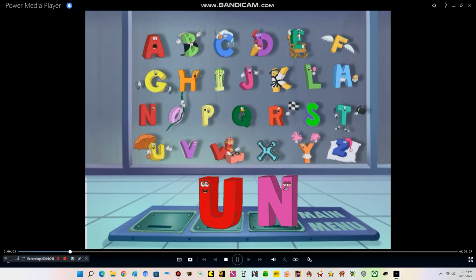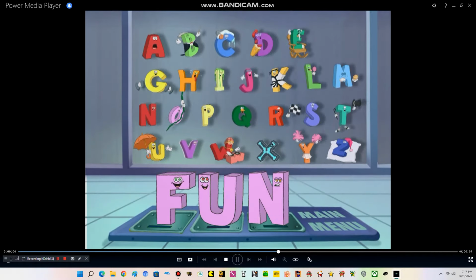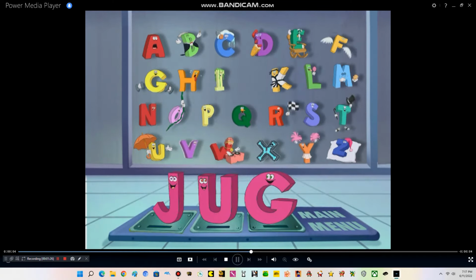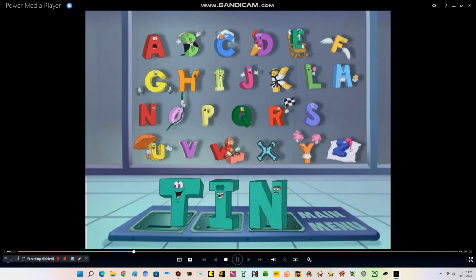Can you find the letter to make the word fun? You did it! Good work! Can you find the letter to make the word jug? Well done! Can you find the letter to make the word tin? Leaping linguistics! You did it!